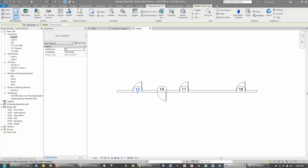In Revit, you have always been able to do a match type command, but now in Revit XT, we've added in the match instance parameters command.